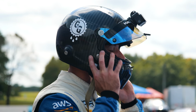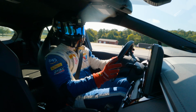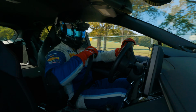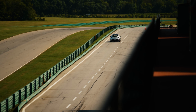Coby's a Honda fan, but the GR is the more exciting, unknown quantity for him. He elects to go out in the little 3-cylinder first. So we're heading out in the GR Corolla. Stoked to drive one of these because this is a car that I looked at buying. Same with the Civic. So I'm excited to give an unbiased opinion of how this thing actually feels.